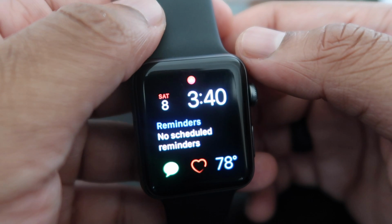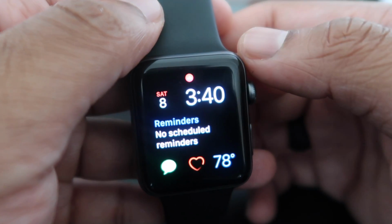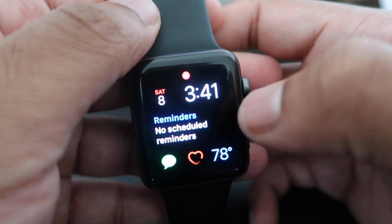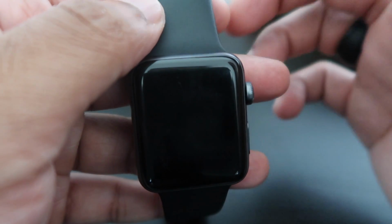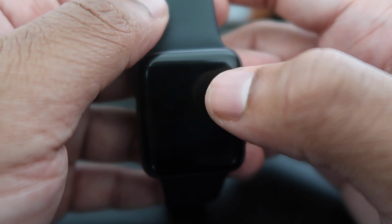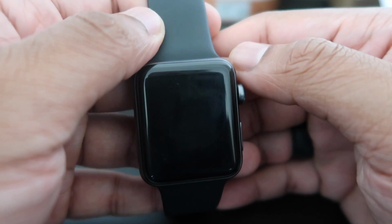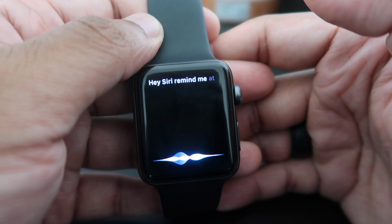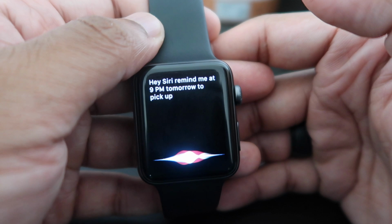If you are somebody who schedules a lot of reminders, I use this watch face, and I think this is the perfect watch face because your reminders show up right here in the middle. Next to viewing notifications on my watch, the second biggest feature that I use is setting reminders using your Apple Watch. All you gotta do is activate Siri and say, remind me to pick up the groceries tomorrow at 9 p.m. So I'll give a situation such as this. Hey Siri, remind me at 9 p.m. tomorrow to pick up groceries.